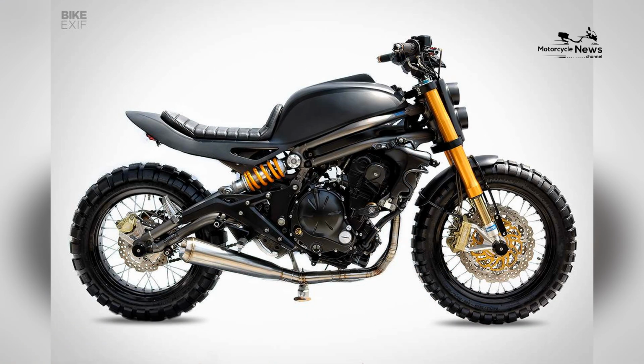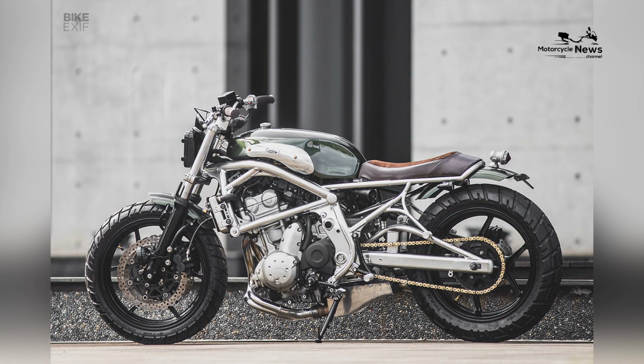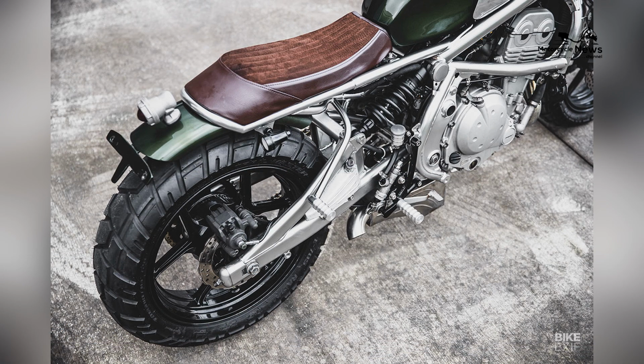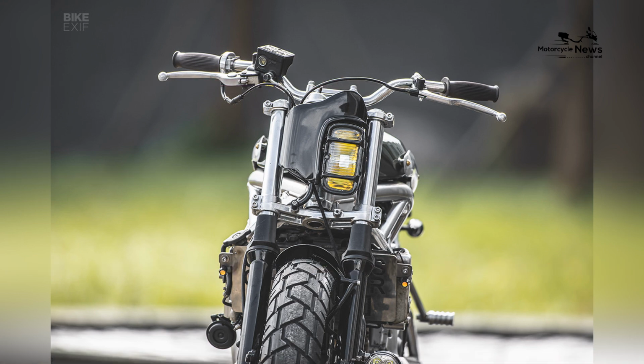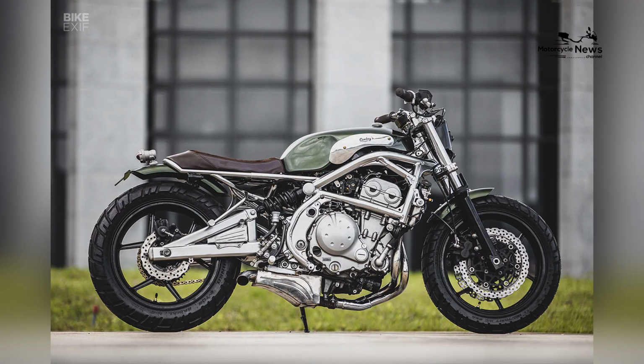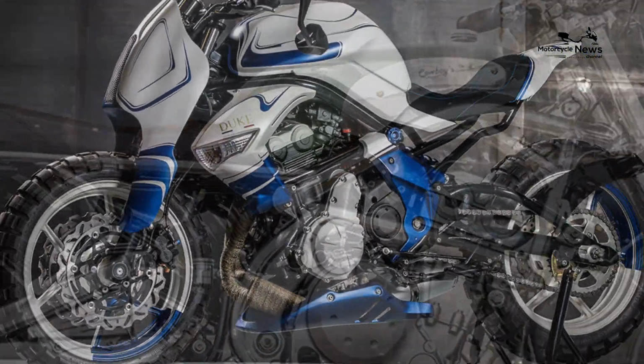The parallel twin design provides smooth and predictable power delivery, which is crucial for new riders who are still refining their throttle control skills. The engine's linear power curve ensures that there are no sudden surges of power that can be intimidating for beginners. The ER-6's power is sufficient for various riding scenarios, from city commuting to weekend leisure rides.